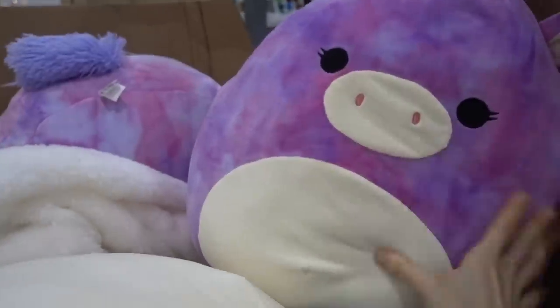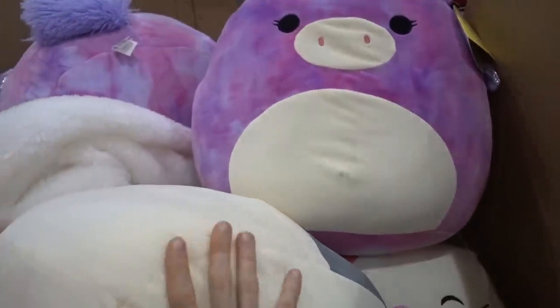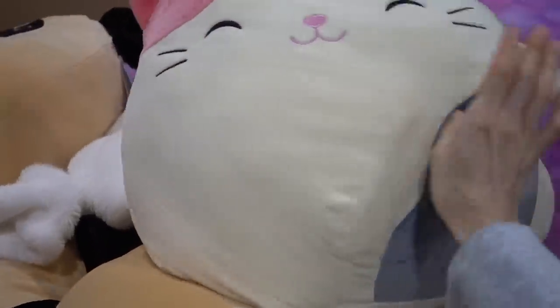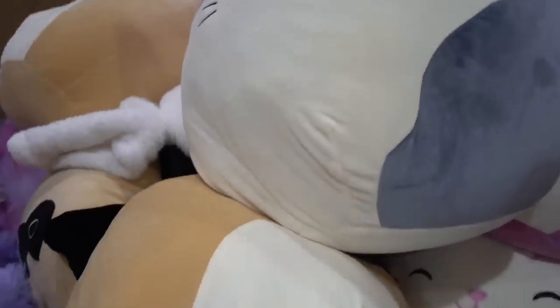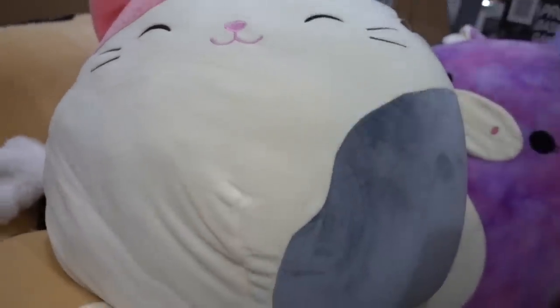These Squishmallows Costco got. Isn't he cute? This psychedelic little pig. Maybe it's a unicorn, I'm not sure. Oh, the cat! Oh, guys, they're really soft. This would be good as a reading chair, like to prop up in bed and read.